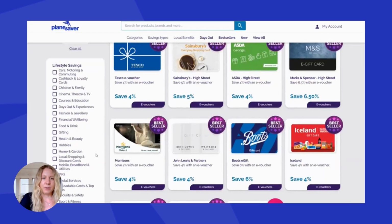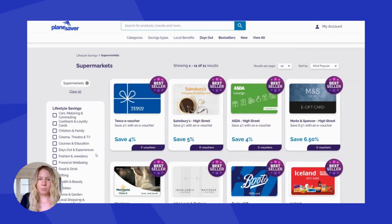Now, cost of living for all of us is still a thing. Without a doubt, my shopping bill is just so much higher than it ever has been. It might have something to do with the fact that I've had a partner move in with me, and that's definitely increased the food budget somewhat. But actually, without that, it's still a big increase on what it was a few years ago.